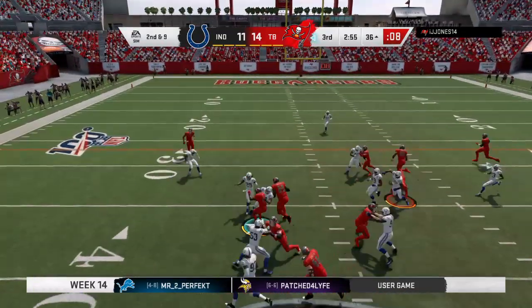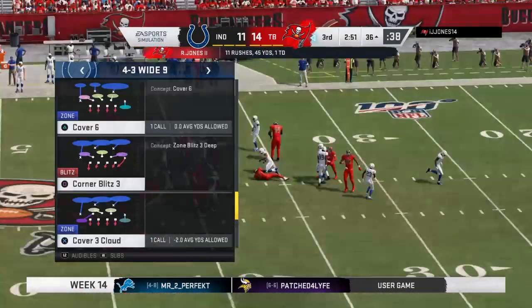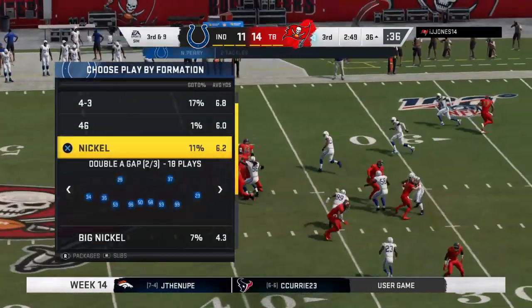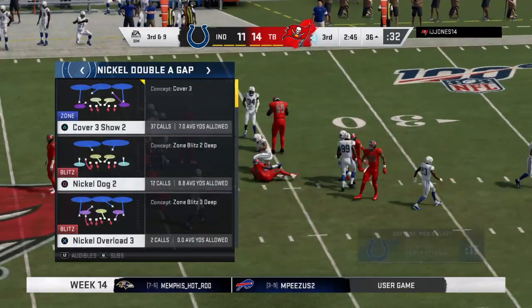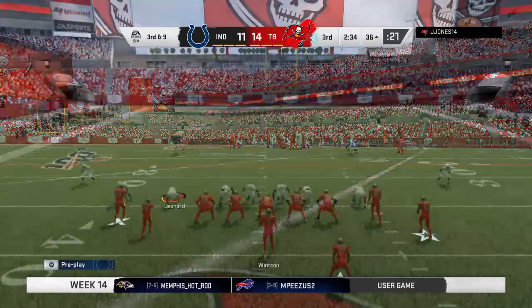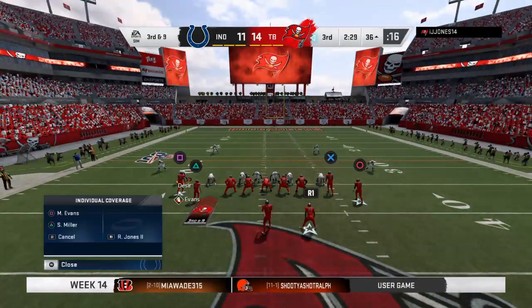Again, it's Jones. Looking for a seam, but finding none. He'll get back to the line of scrimmage, and that's it. No gain on the play there, so that doesn't help. Now they're looking up at a 3rd and 9 situation. In need of a conversion on 3rd down. They had the big play to start the drive. Not much since.